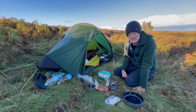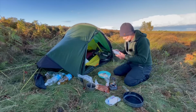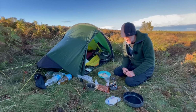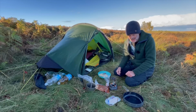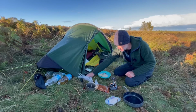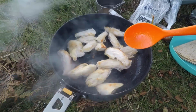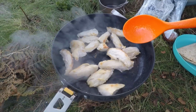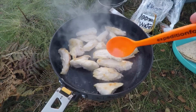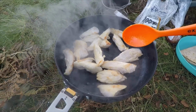So I'm gonna get this chicken into the frying pan. I've got some wipes there because I'm gonna get it on my fingers, so I want to be able to wipe it off. I'll get the chicken in and then get everything on the stove. I cut the chicken up before I came out, a bit easier to cook. So I'm going to try and cook that more or less through because I won't be simmering it with the sauce for too long.